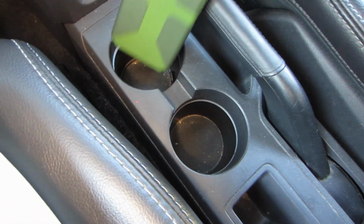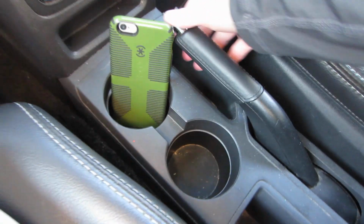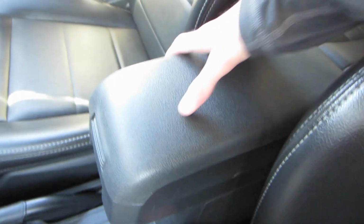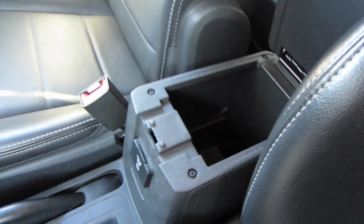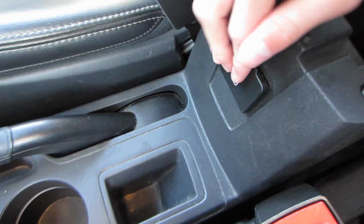Coming down here, you do have your cup holders, leather stitched e-brake, padded center console, stuff like that. Right here, dual tier storage. Deep down in there, you do have nothing. But right here, you do have a house outlet, 2-prong.